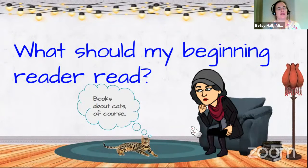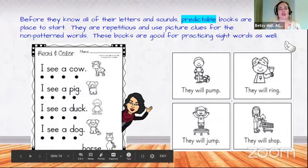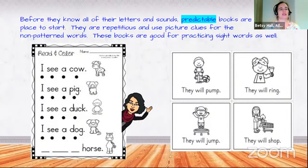Let's talk about a couple of different kinds of books that you might have seen. So before our kiddos know all of their letters and sounds, we want to start with predictable books. Okay, predictable books, they're a good place to start. They are repetitious and they use picture clues for the non-patterned words. These books are also good for practicing the first sight words as well.